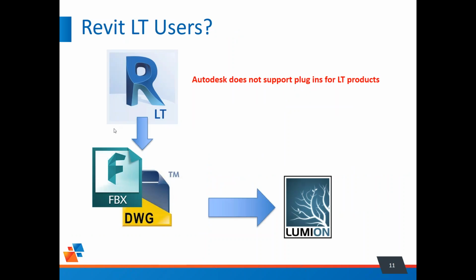For the Revit LT users, unfortunately, Autodesk does not support plugins for LT products. So what other LT users have done is export to an FBX or a DWG file. Again, it's a bit of an extra process, two extra steps, because you do have to export to that file type. Sometimes the geometry or materials don't carry over properly, but it gets the job done. And again, there is a nice price point for LT users at only around $500 a year. So adding Lumion could be a big competitive advantage going up against the big players who have full-time visualization experts.